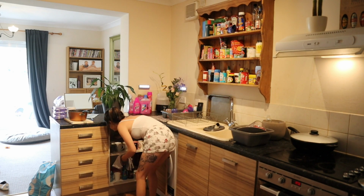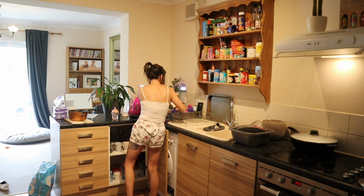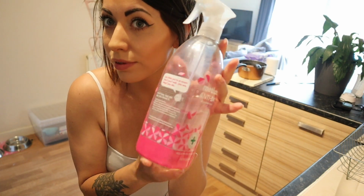Naturally, certain areas of the kitchen are going to build up more grime and grease, such as the sink and the oven. So for these areas, I'll be using Cilit Bang, and for the other areas, I'll be using Method Anti-Bac.